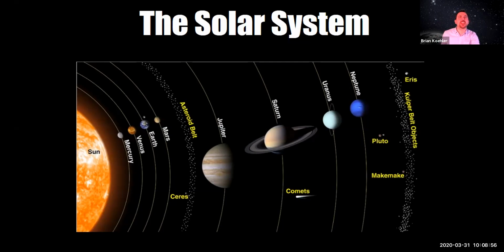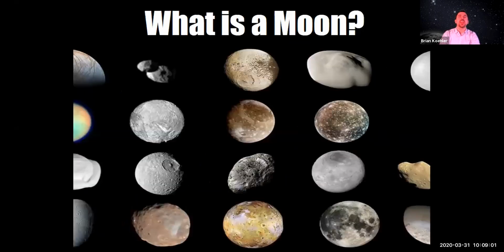But now that we've taken a look at these planets and we've talked about what makes a planet in our solar system, let's talk about moons. Every object you are seeing on the screen right now is a moon. I know when we hear that word, one object in particular comes to mind, but if a planet is an object that goes in orbit around the sun, then a moon is an object that goes in orbit around a planet. So even though Earth has one moon, there are over 120 different moons in our solar system.